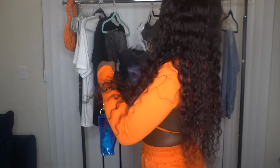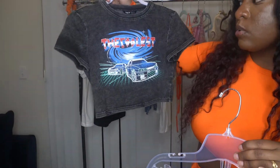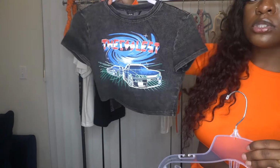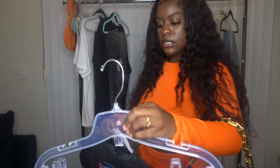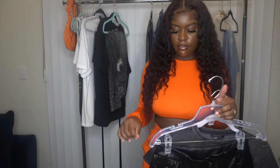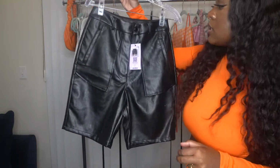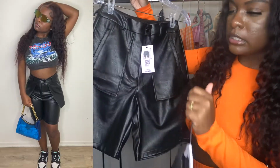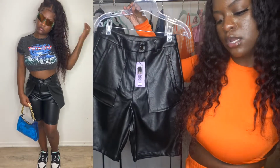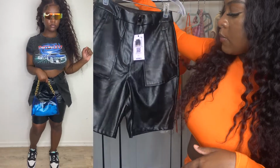And I'm going to be pairing it with this acid wash crop top that says The Coolest on the front. And I was very indecisive on what I wanted to do as far as the bottoms, but I've seen these shorts in my closet that I purchased a long time ago when there was a Shein pop-up shop out here in my city. And I was like, ooh, I should pair it with this and give it a different look instead of just a regular little graphic tee and shorts or jeans type of look. So I'm gonna pair it with these shorts.